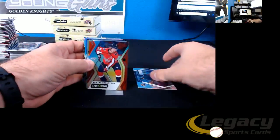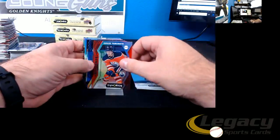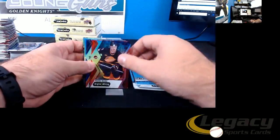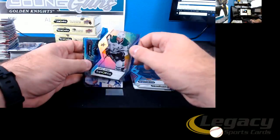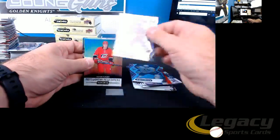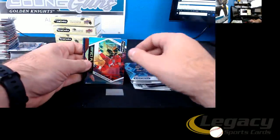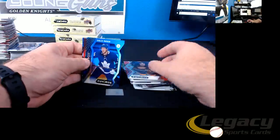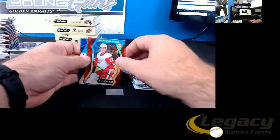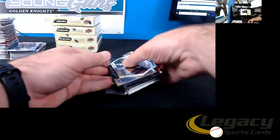Pavel Bure, Nicholas Backstrom, Connor McDavid, Robert Hagg, Yamamoto, Madison Bowie, Ray Bourque, Pavel Bure, Jamie Benn, Steven Stamkos, Sidney Crosby, Daniel Sedin, Hayden Fleury, Madison Bowie, David Pastrnak, Nicholas Lindstrom, Pavel Bure, Callie Rosen, Alex DeBrincat, Evgeny Veshkinov, Mike Bossy, Mitch Marner.